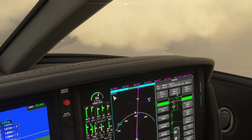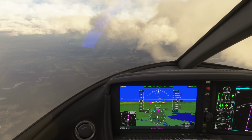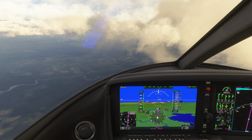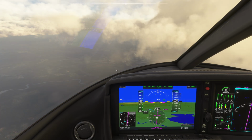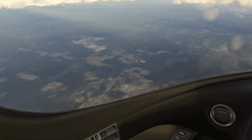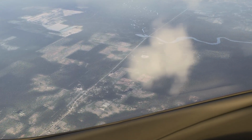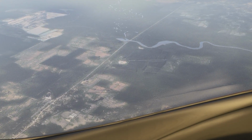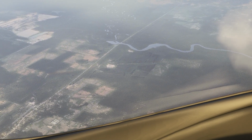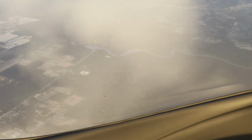Alright, so at this rate, we've got hour and 20 fuel, 30 minutes out. We're all good there. That is an airport down there. Wilton, sorry, Wilton. Ashdown is connected to all that.